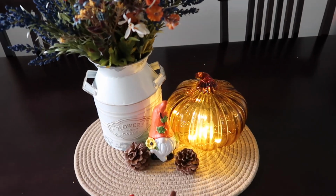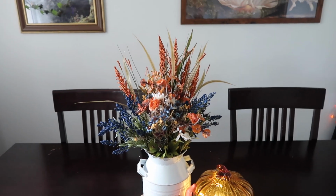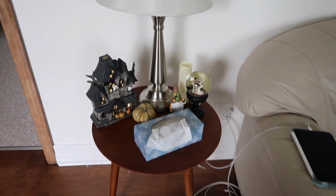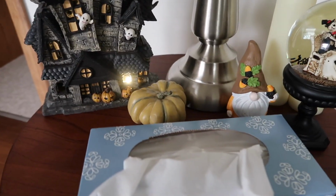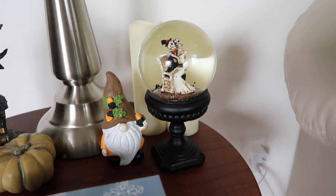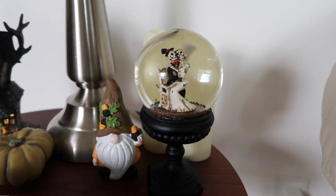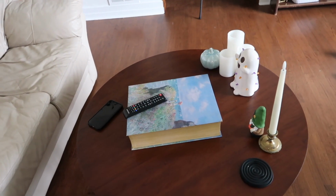So I have two little acorns, the gnome, the pumpkin, and my fall floral with the blues, which I think looks very cute. I'm very happy with this. And then we have my first side table. So we have that little house, this little fake pumpkin, the gnome, and this I didn't show you guys in my haul because I bought this last year, but it is another like snow globe or glitter globe with a skeleton couple.